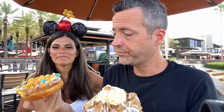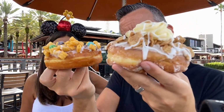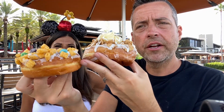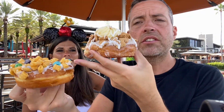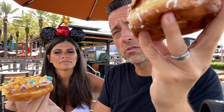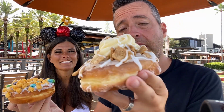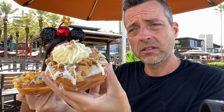Oh well. I can tell that on this one, there's no glaze around the outside here. So all the glaze flavor is going to be on this white stuff on top. This donut is glazed all the way around, not on the bottom, but all the way around. And then it has another sort of icing on top.